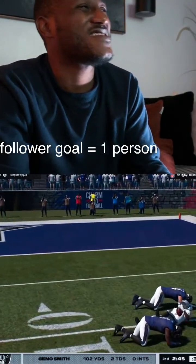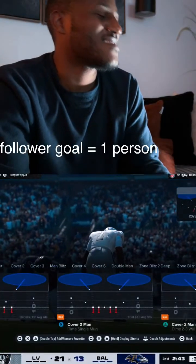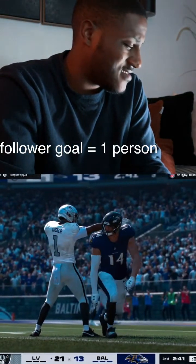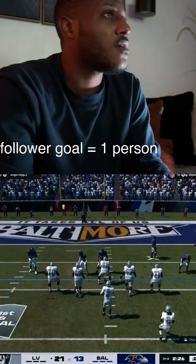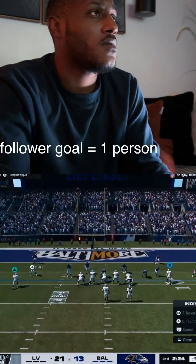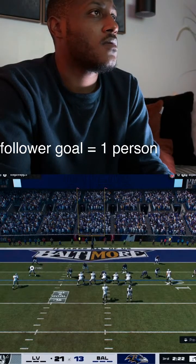Pass is caught at the 9. And he's going to have enough for the first down. Not by much. He got it. That's all that matters. Sets him up with a 1st and goal. First and goal at the 9-yard line.